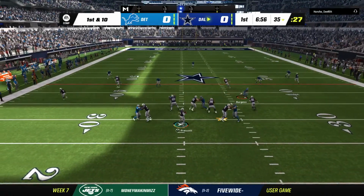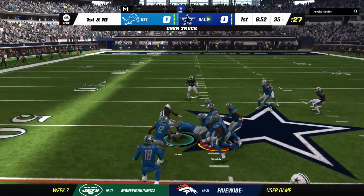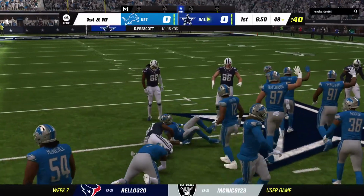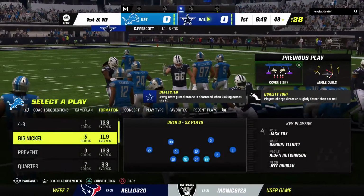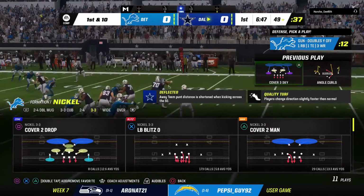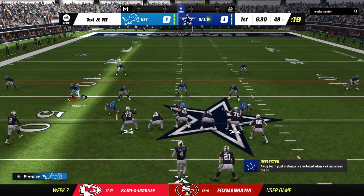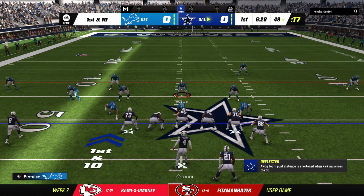Dak going to start out going to the air. And he'll go underneath here to Elliott. And getting this just shy of midfield, they'll spot it at the 49. A good start offensively. 15 yards on the game's initial play. And they'll use him out in the backfield, and sometimes quite a bit. They're just trying to get him touches any way they can.